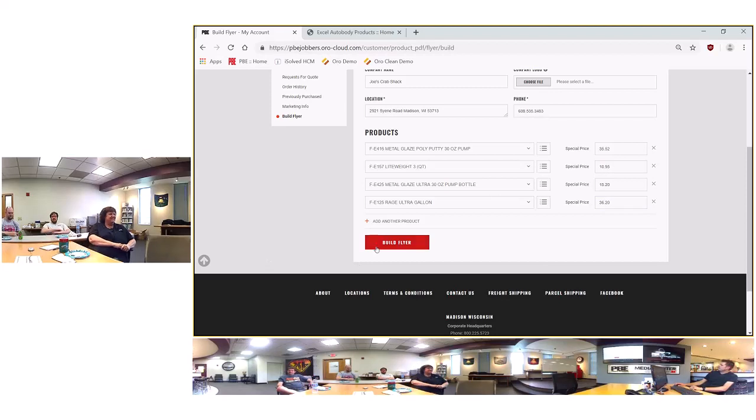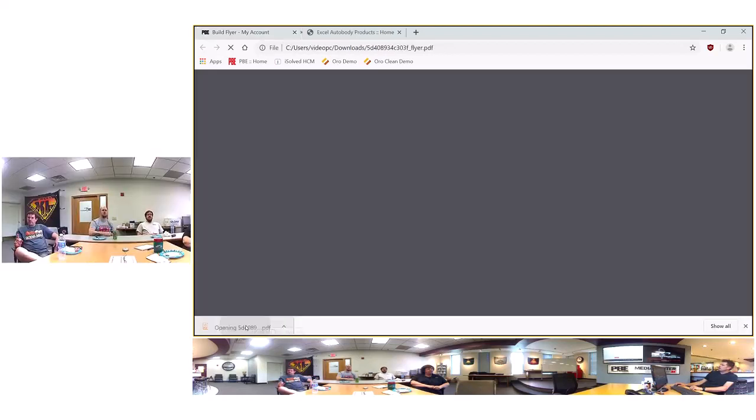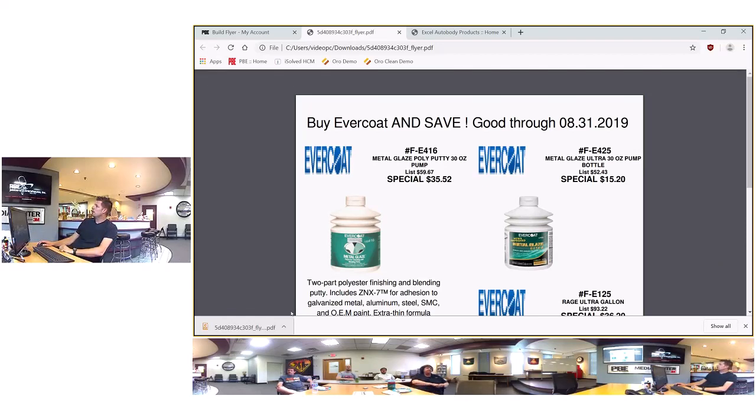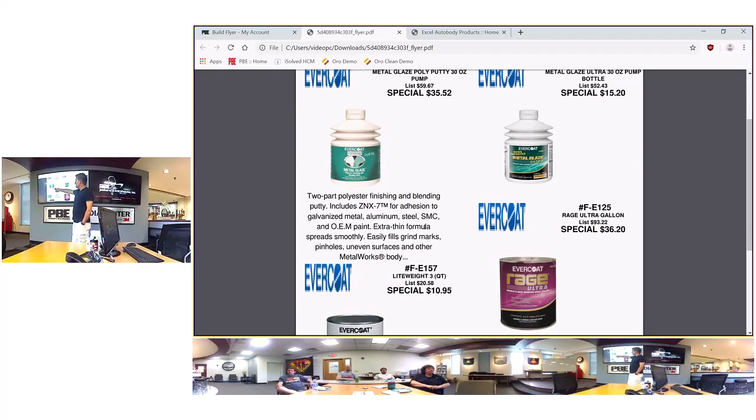All right. So let's just say I want to go ahead and build my flyer. You build now. It only does 4, but you can add them. 4 is the max. If you try to add another one, you'll get a message. It's still expanded, but now this is a good example because it's using the product description that we have in here. The rest of these don't have short descriptions, so that's why you can see they don't have them in there.